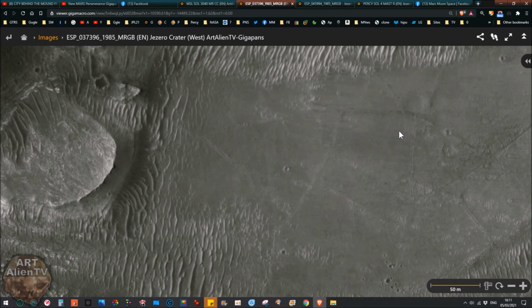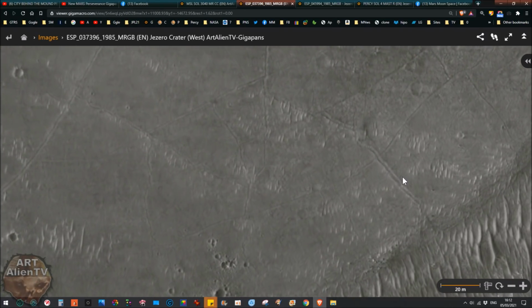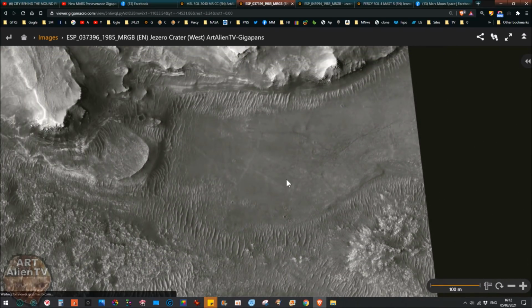These were initially pointed out by John Ward, I think, months ago, and Chris at the Mars Anomalies channel has also been showing them. And they're not just in this area, they're all over Mars, these cracks. I do think most of them are probably natural, but some of them look a bit like roads or something. Very strange. You can see them here. And those are not the best examples.